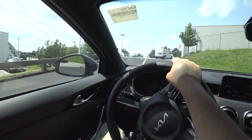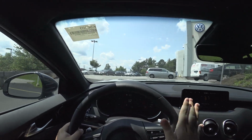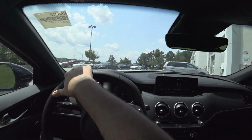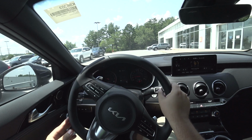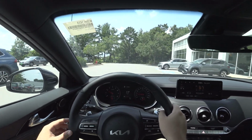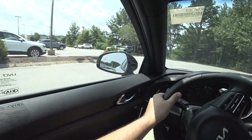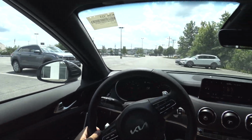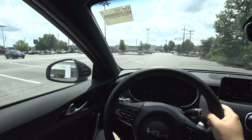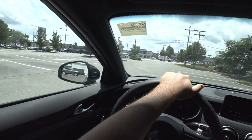Get over how good these are to drive. I can't believe they're discontinuing it. I'm so upset. But nobody bought them. You know, they sit for a while on the lot, and it's so sad.